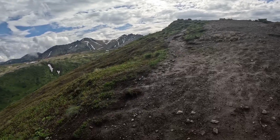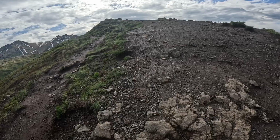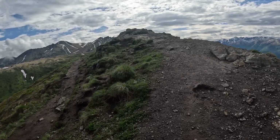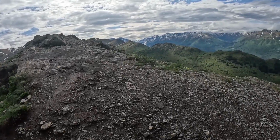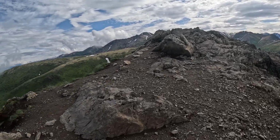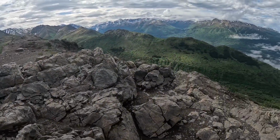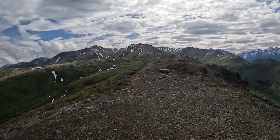That wind feels really good. It was really humid going up. Here's the view off the other side. There's the Mile High Ridge. But yeah, this is it.